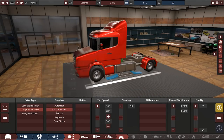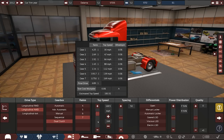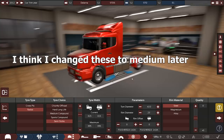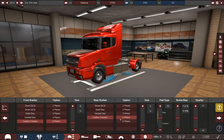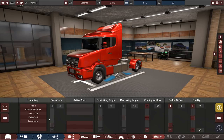So, all-wheel drive, we'll do a dual clutch, a 7-speed dual clutch, top speed of 183. We'll come back and fix that. We'll do an electric LSD, semi-slicks, because we're gonna need the grip, carbon ceramic, we'll do 6 pistons up front, and we'll do, you know what, we'll work down from there if we need to. This thing's gonna be heavy.